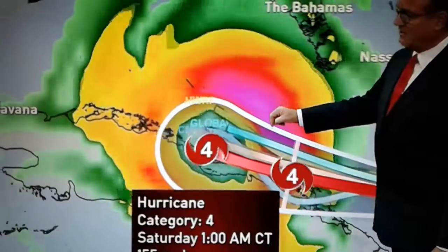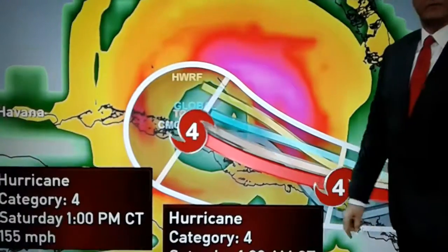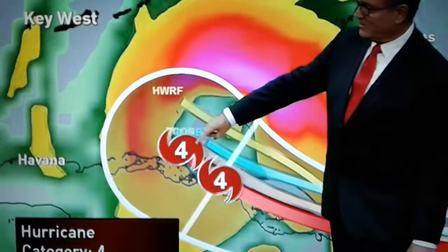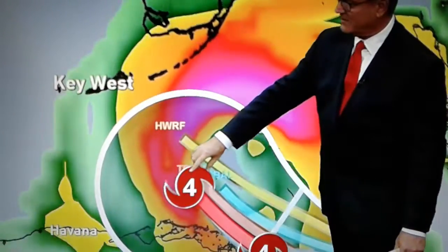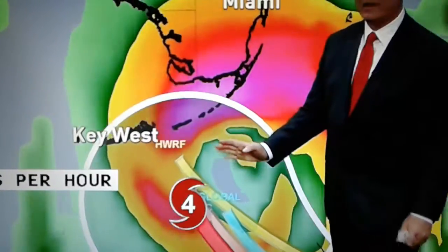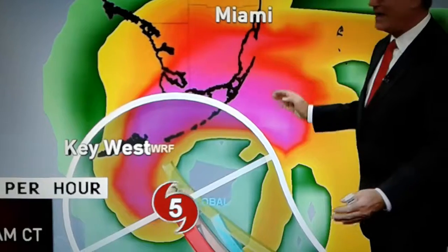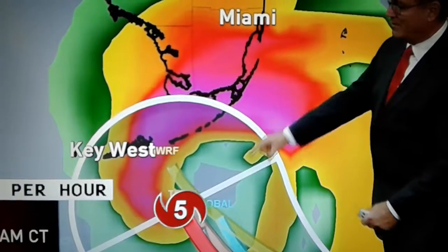Circulation here, projected rainfall, and its strength: 155 mile per hour sustained winds, Category 4, just skirting the north shore of Cuba. There's Havana, making that turn to the left. Look how narrow the cone of uncertainty has become. Not that wide a path. And look where Miami and Fort Lauderdale are.